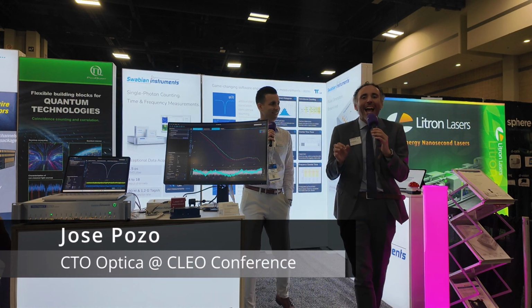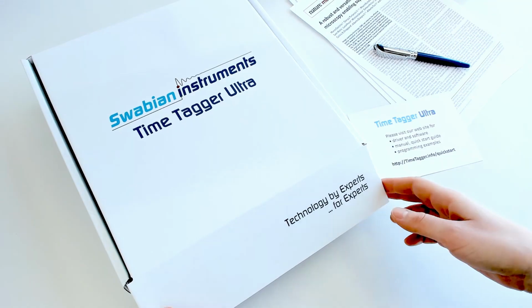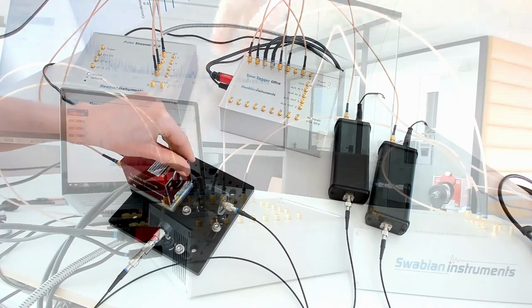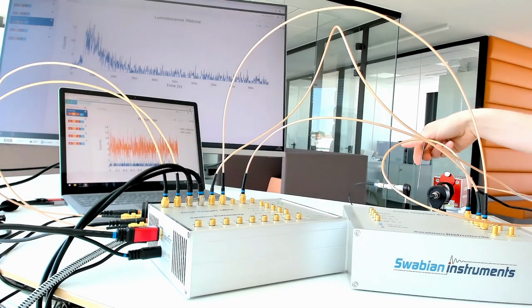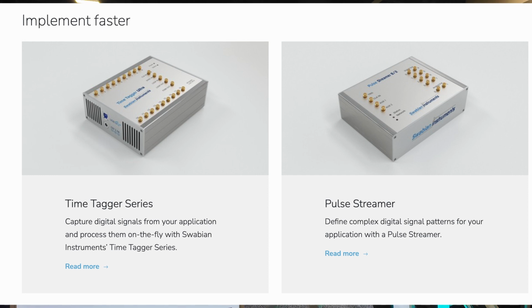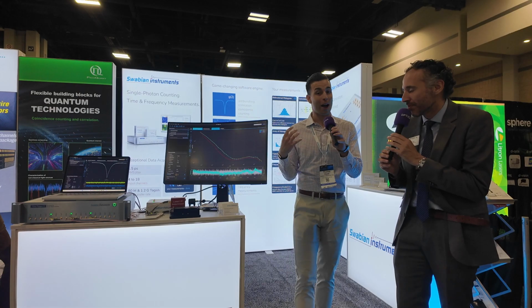CLEO 2024. I'm at the booth of Swabian Instruments, understanding what they do at CLEO 2024. Thomas Hayes, what did you bring to CLEO? Yeah, so we are here demonstrating our top-of-the-line time taggers. Really what we're doing is revolutionizing the industry. Now, how are we doing that?